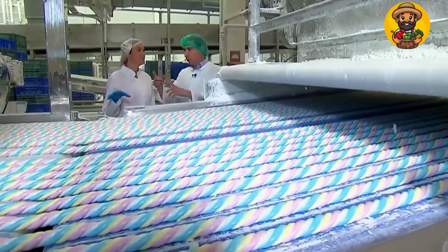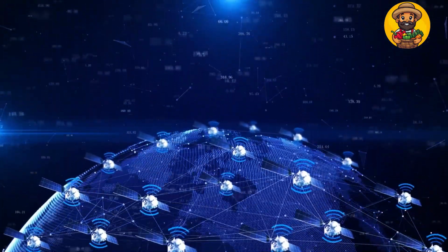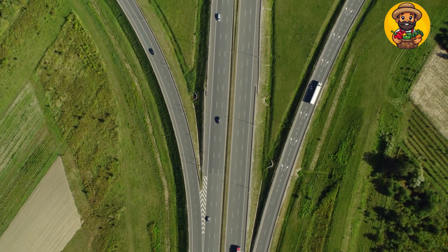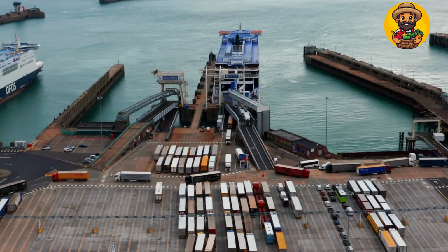Production of marshmallows can be significantly affected by disruptions in the global supply chain. Manufacturing facilities need to be ready to respond rapidly to unforeseen challenges, such as ingredient shortages or transportation delays. Maintaining uninterrupted manufacturing typically necessitates having backup suppliers or alternate transportation routes.